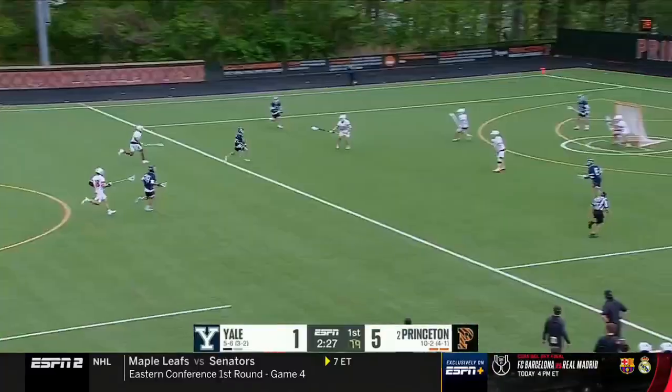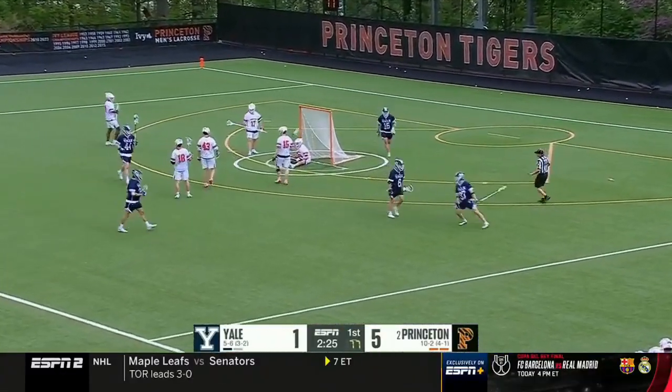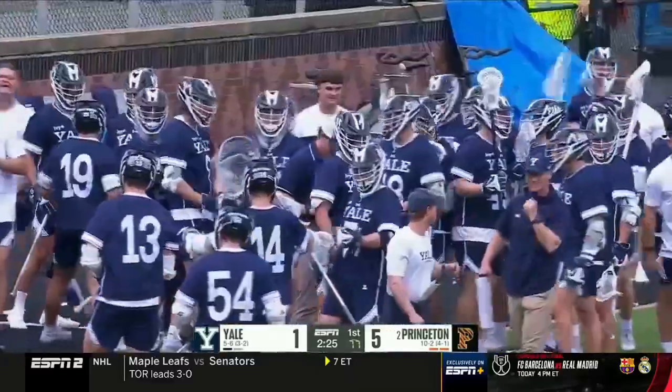Here comes Yale. It's Rodriguez right down the heart of the defense, and he sticks it. What an answer, and quickly for Yale.